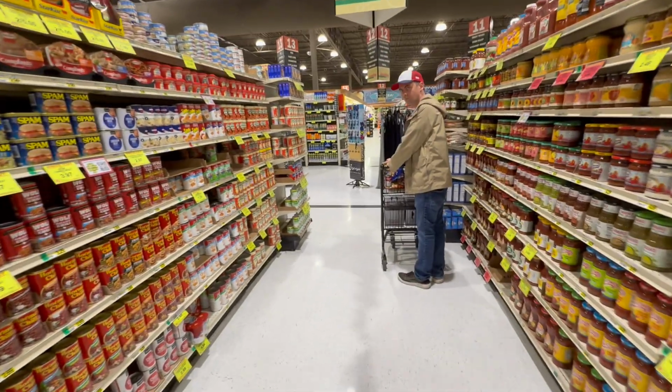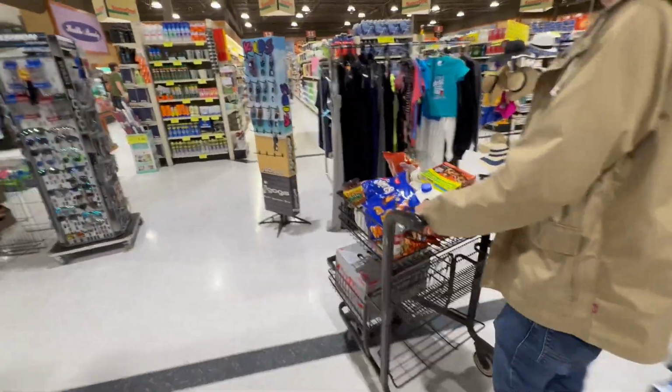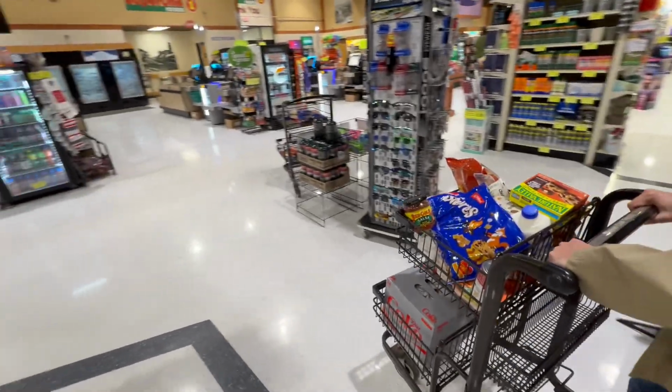And while we wait, let's get some shopping done. So we got stuff for the camper. Let's grab some ice and turn the fridge on.